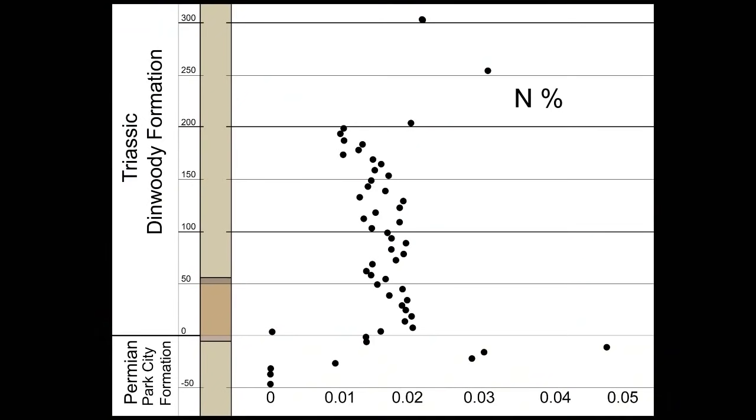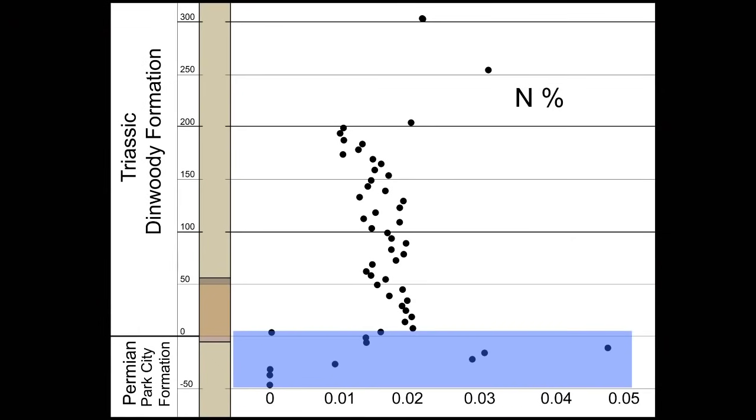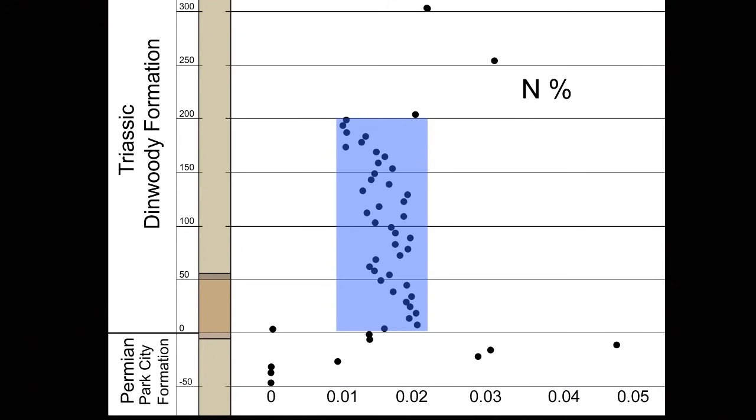So I've been looking at the results of our nitrogen, which I've not shown you yet, and I've discovered something very cool. In the Park City limestone, values of nitrogen vary widely, and this is because the limestone represents biologically active normal shoreline deposition. But the nitrogen percent in the basal 200 centimeter layer of the Dinwoody Formation is found to be in a very narrow range.